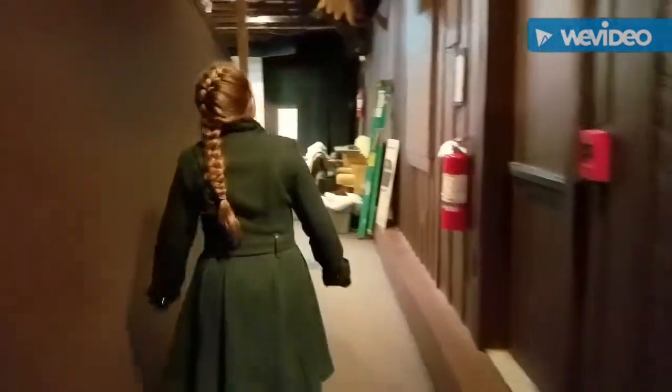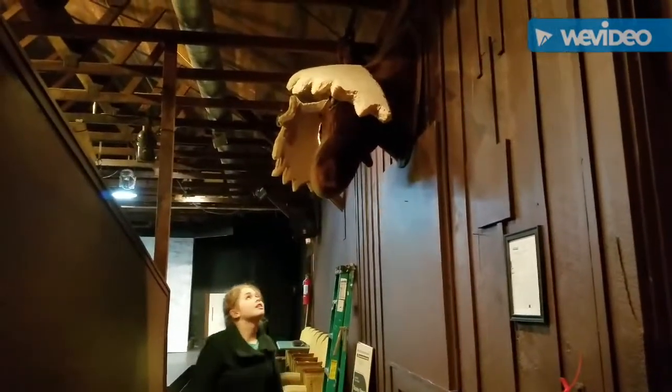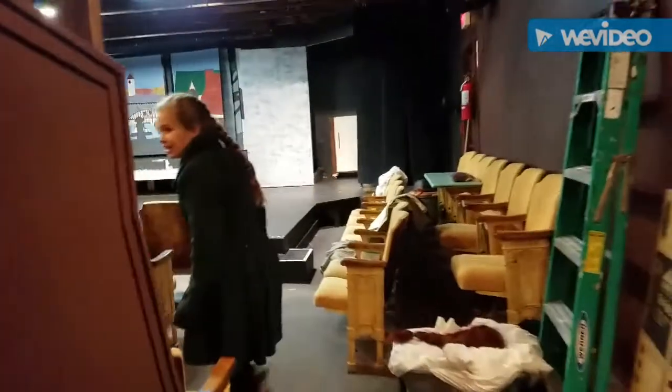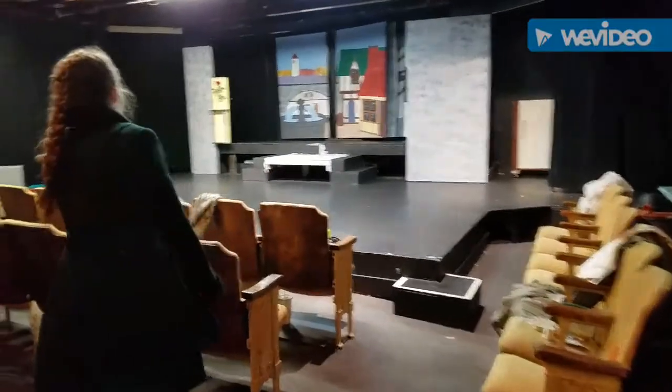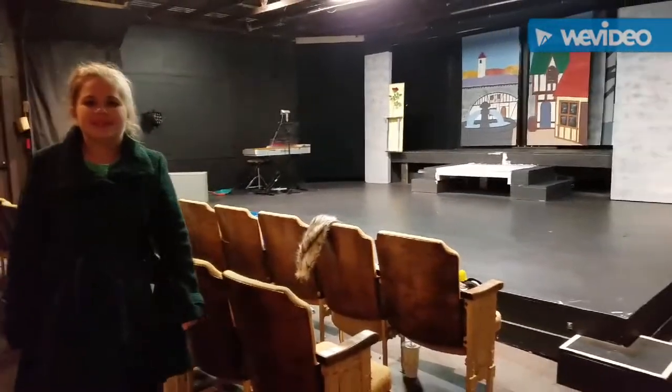This is the most famous moose. It used to be in the lobby, but now it's right here. And this is it. This right here is the stage. That's where all the magic happens.